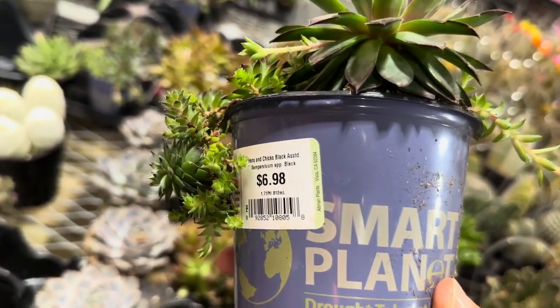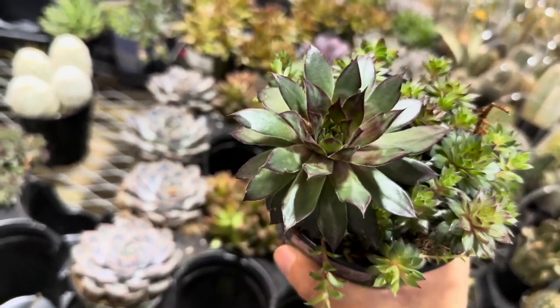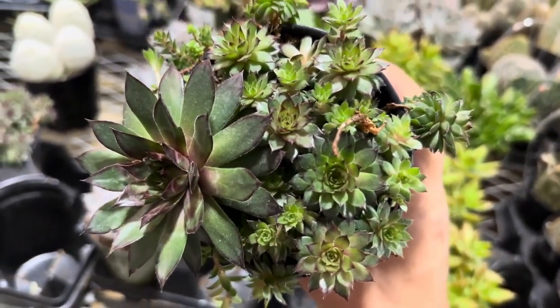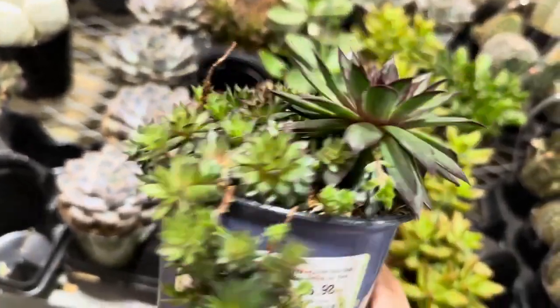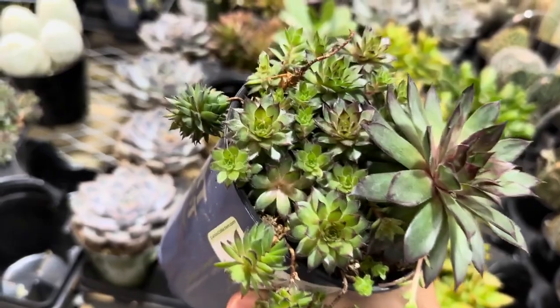assorted succulent for $6.98. You can see that the hen is that big one right here, and you can see that they've got a lot of little babies. And what is really cool is you can literally chop up all of those little babies, put them on top of soil, take a spray bottle and lightly mist it, and then it will just propagate and root itself, and you can literally produce that.